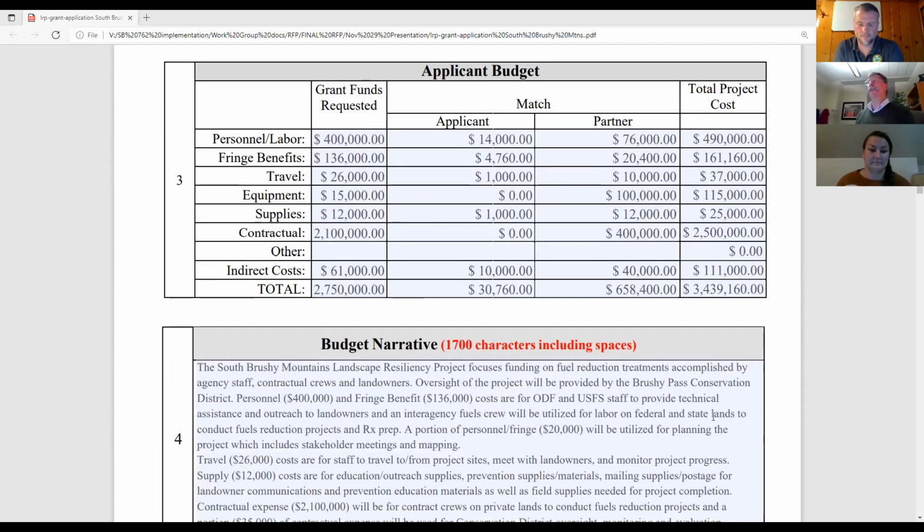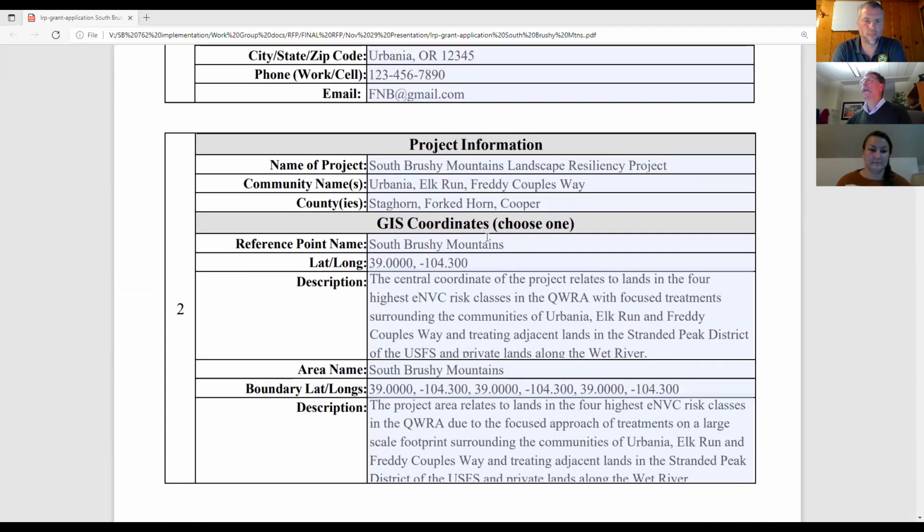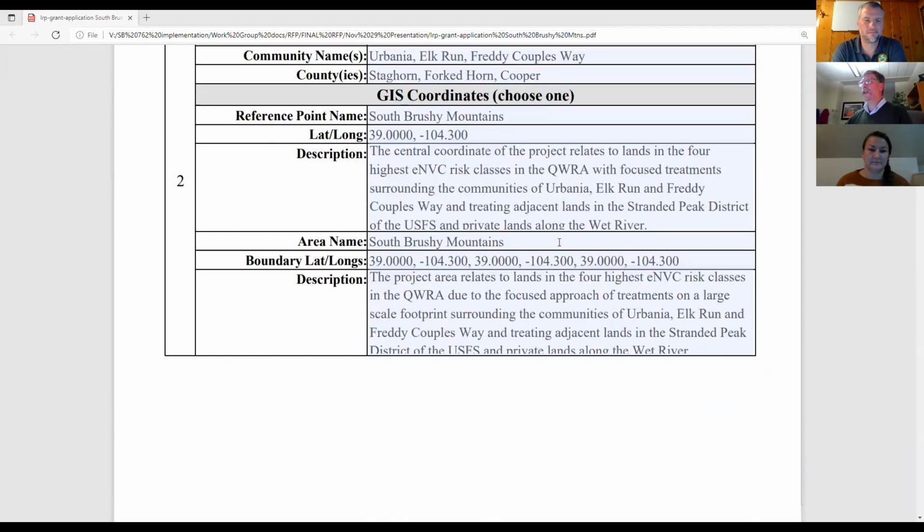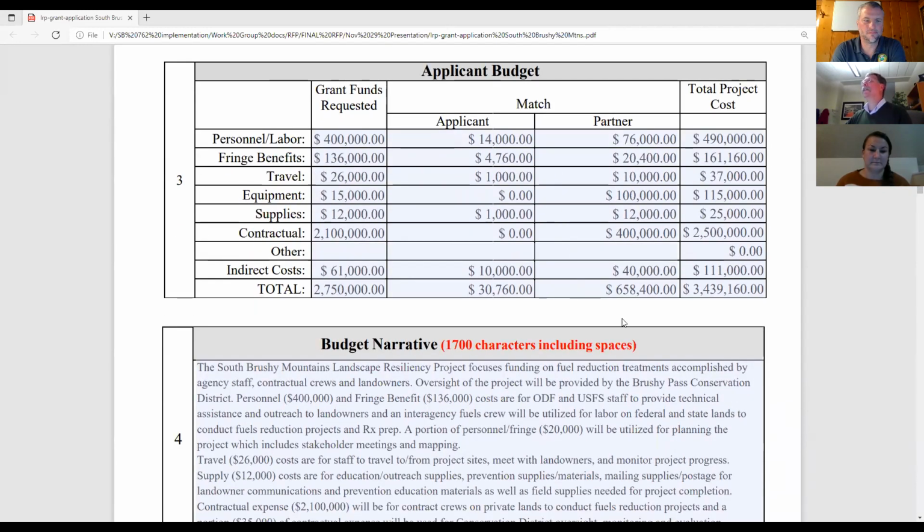We'd like to see some attempt at some match. Again, it's strongly encouraged. There's some match that's available. So if the applicant, scrolling back up here, is the Brushy Pass Conservation District that is really putting this all together and leading the charge for everyone, the applicant is able to provide $14,000 over an 18-month period in some match. They can count personnel time, some other travel time, whatever the case may be. Personnel time specifically. And then partner organizations can count $76,000 in match.